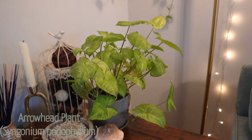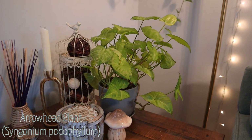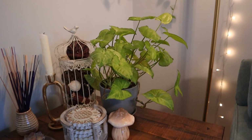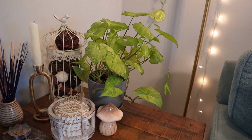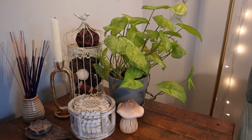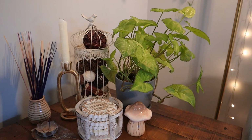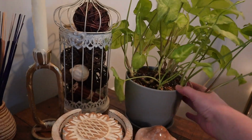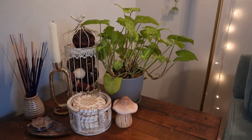And moving over here, we have another one of my favorite plants. This is my arrowhead plant. This one used to be really big before we moved. It was so nice and luscious, and it still is doing well, but it is much smaller. It was in my bedroom for a long time that just doesn't have great sunlight, and it was probably being a little neglected. So I moved it here where I can see it more often, and I try to rotate the plant so that it can get full on either side.